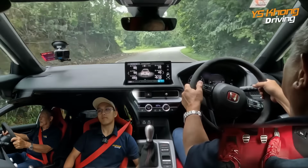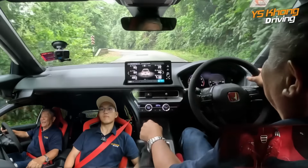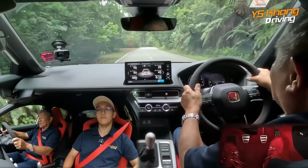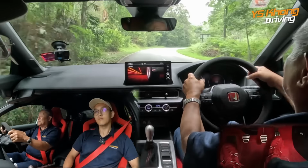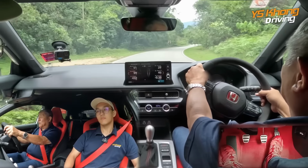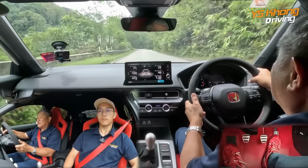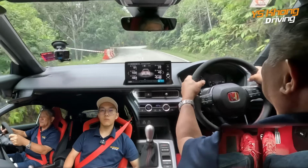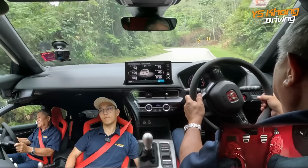Okay, so this is what comfort setting is like. And so what we want to do is try to switch on to comfort, then we go to sport. Okay, so we have sport mode now. Sport mode allows a little bit more exuberant driving. And of course you must remember that we do have oncoming traffic, yeah.